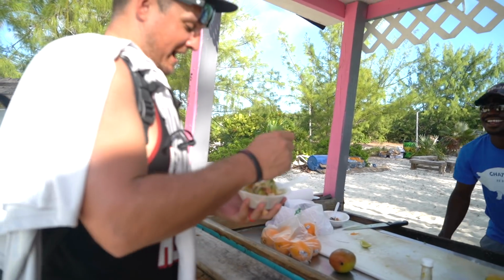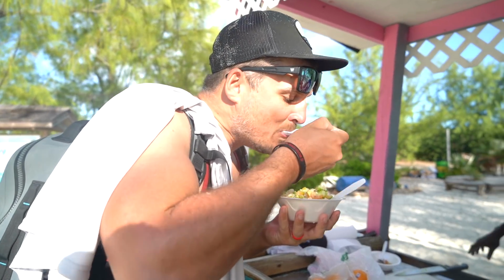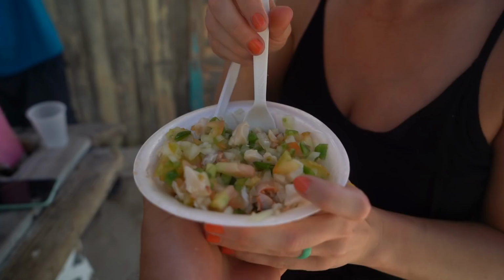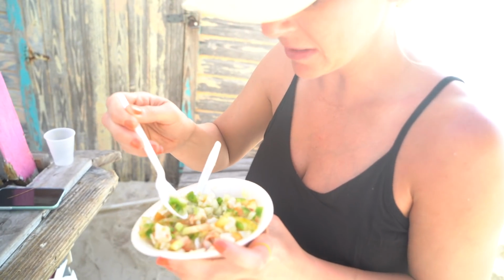Oh, dumping some out. Sorry, Beck. I gotta get some Scotch bonnet in there. Yeah, if you want a little more, I got more for you. Better. That's so good. Thank you. Gotta try some, Beck. Here we go. Smiley, get it on. Spicy.